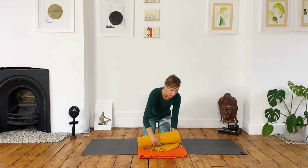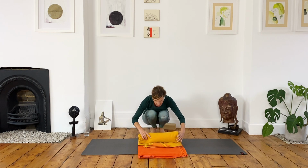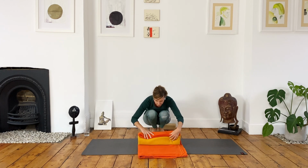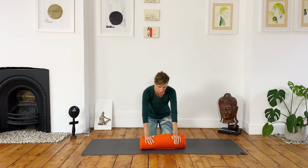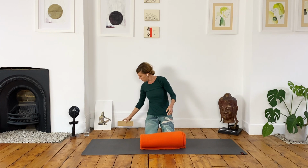And then lifting the head, bringing the head to center, gathering the hands underneath the shoulders, and come up to all fours. You can sit back on your heels for a moment. Now you could come from here into a Shavasana-like shape lying on your back.